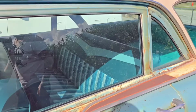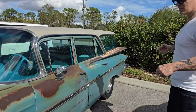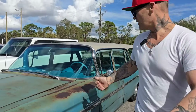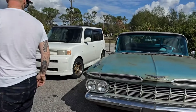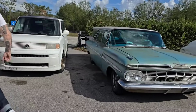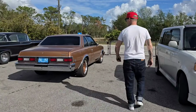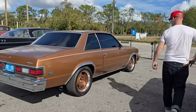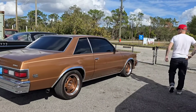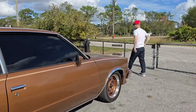That thing looks, you know, I'm not saying it's rust free. Obviously, it's got rust there. I guess it's got excellent patina. And they've got the interior done to the hilt. The dash has all been painted. It's beautiful. It's been lowered. They even got a Scion. Pretty cool. Malibu. Nice. I like this bad boy over here. Huh? A Montclair.